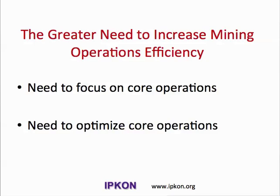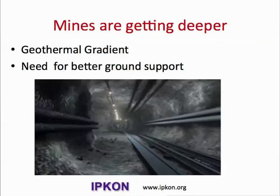IPCON silicate capsules can help in this regard by increasing the productivity of a mine and allowing to cut costs. The third trend that we've identified is the fact that mines are getting deeper. We'll briefly discuss the implications of that fact.